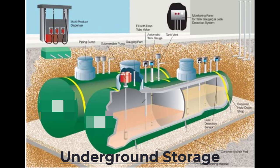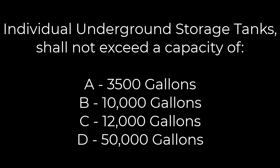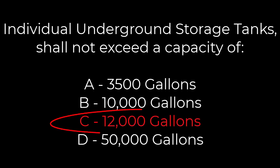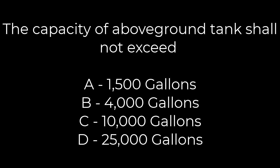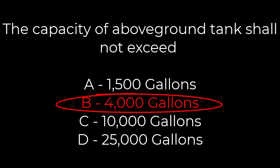In regards to individual underground storage tanks, they shall not exceed a capacity of how many gallons? The correct answer? 12,000 gallons. In regards to above ground tanks, the capacity of above ground tanks shall not exceed. Correct answer is 4,000 gallons.